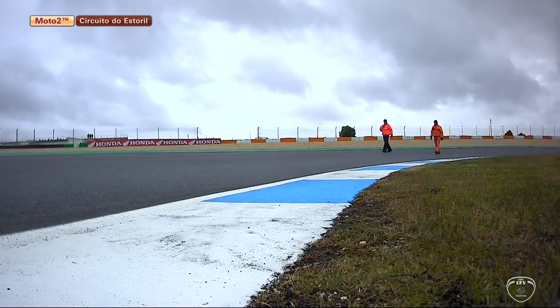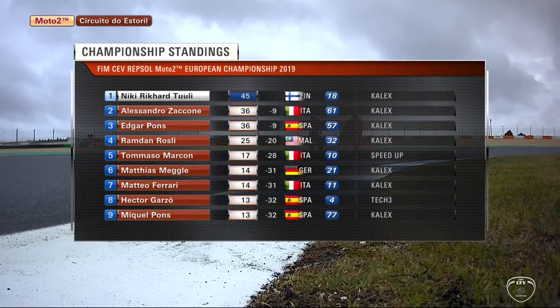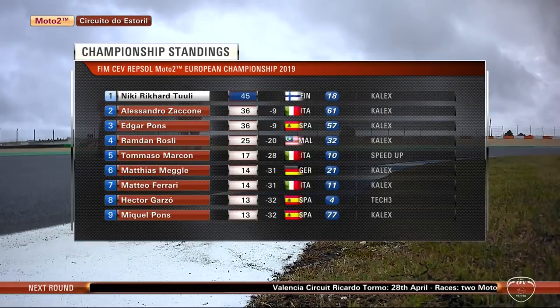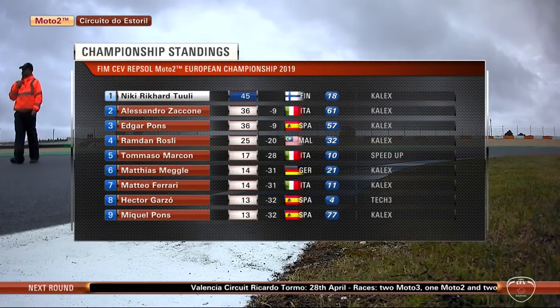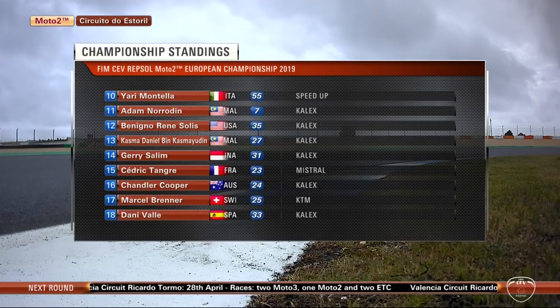So here are the championship standings as we head into Valencia in 3 weeks' time in the European Moto2 Championship. And it's Nicky Tooley who fronts the way, 9 points clear of Alessandro Zaccone, level with Edgar Pons. Ramdan Rosli's there in fourth, Tommaso Marcon in fifth, Matthias Meigl, Matteo Ferrari, Hector Garzo after crashing out of race one is there in eighth, as is Mikel Pons, the pair of them picking up fourth place finishes, but unable to add to that in either race one or race two.